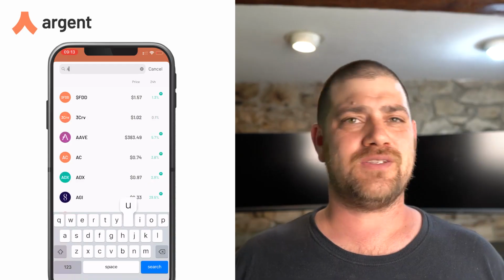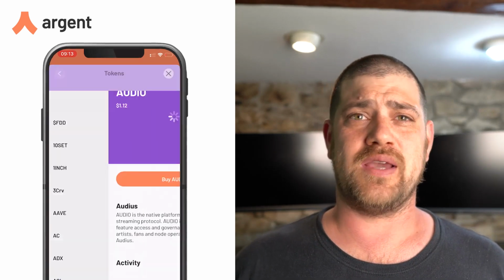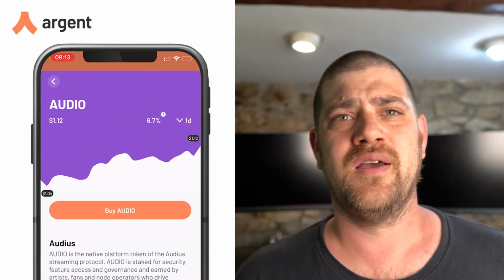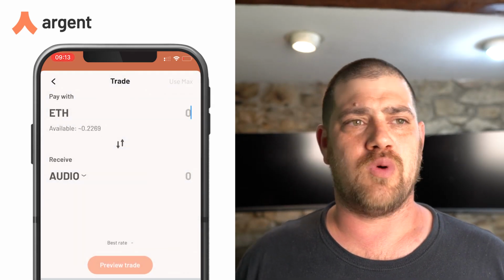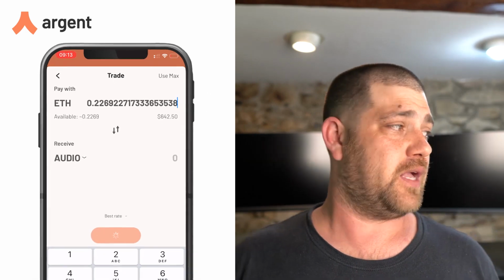Then we have Argent. So Argent, what I like about Argent is the fact that it's connected to Uniswap. So this is where if you really wanted to buy, let's just say something like Audius, right? The ticker symbol for crypto will be audio. And if you click in here and you want to purchase it, you can see it's available and you can purchase right here. Now, the one thing I want to mention with Argent though is that the fees are a little bit higher. So you want to watch out for how much exchanging is going on, because that'll depend on the fee, right? And that's to say with all of these guys.